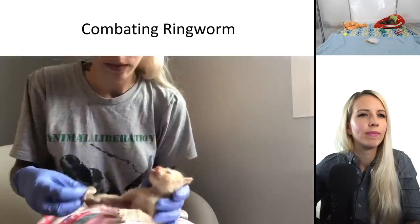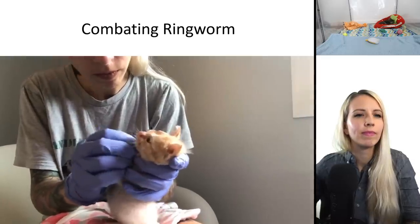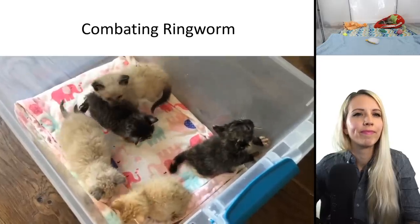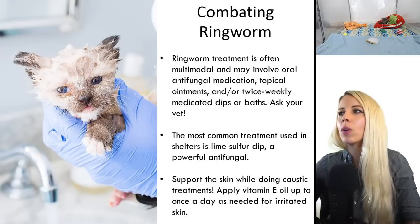My kittens get this ointment once a day, but other topical treatments may be used more frequently. Of course, talk to your vet before using any over-the-counter medication on your kittens and make sure it's safe for them. Okay, so I know that was a lot of information, so let's break all of that down.